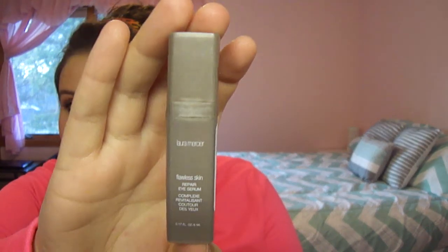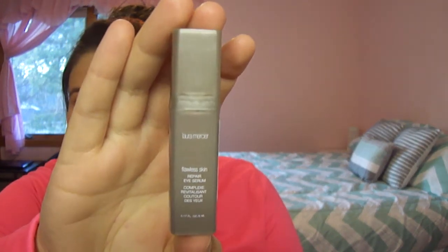And then I started using this a few days back. This is my eye cream. This is the Laura Mercier Flawless Skin Repair Eye Serum. So I've heard a lot of people say really good things about this, and I really do like it so far. And I do like the Supergoop so far too. I don't know if I said that. So those are really awesome.